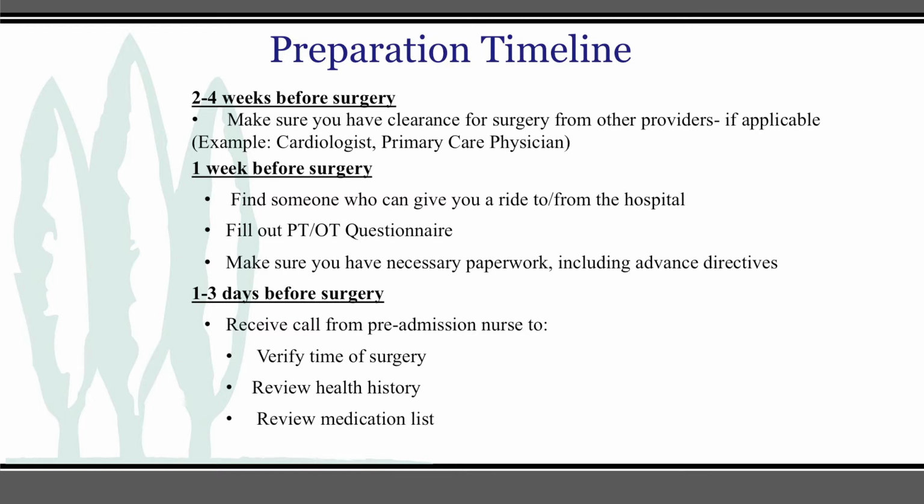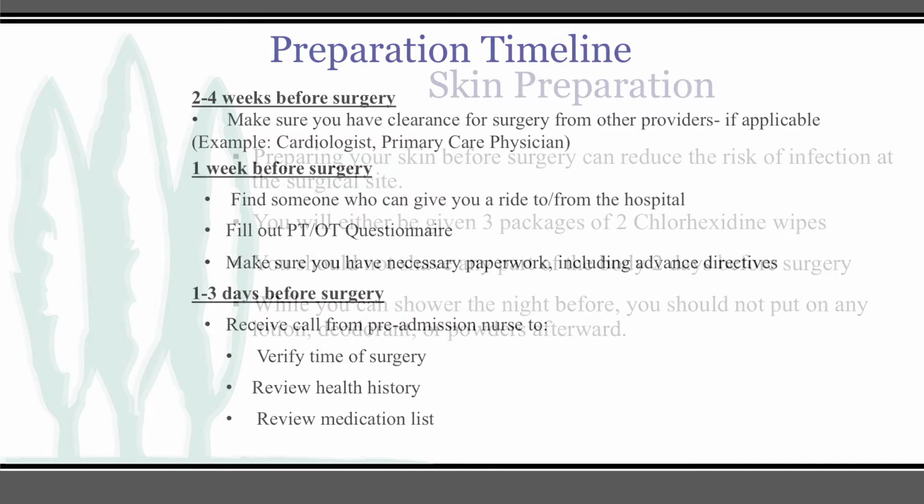1 to 3 days before surgery, the surgery department nurse will call you to verify the time that you need to be at the hospital for your surgery. They will review your health history and your medication list. They will let you know if there are any medications that you should take on the morning of surgery.